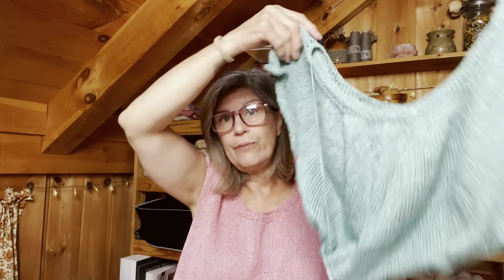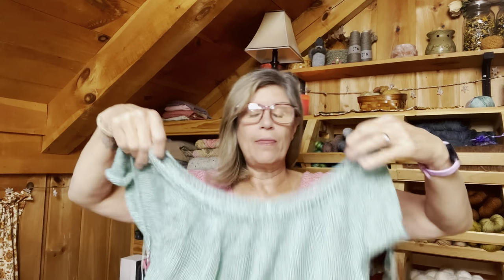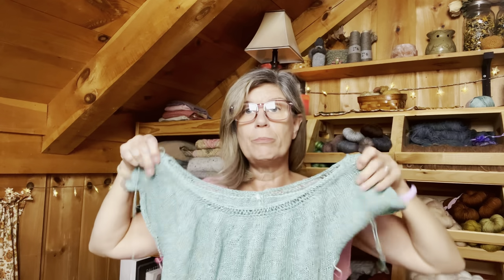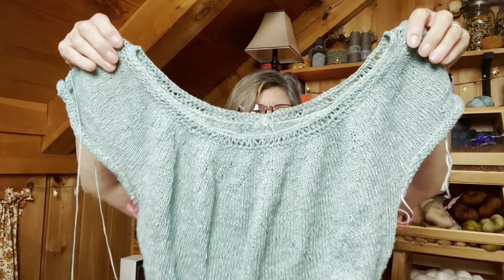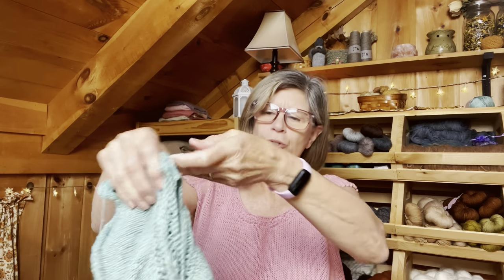But I love the color. I love the drape of it. I am worried, though, that the neckline might be a little bit too big. I tried it on, and it definitely covered my shoulders. But a friend of mine pointed out that I tend to knit a lot of my things bigger than they probably should be. So I'm really going to work on trying not to do that.